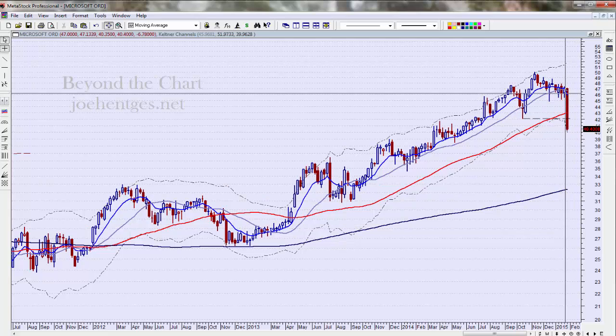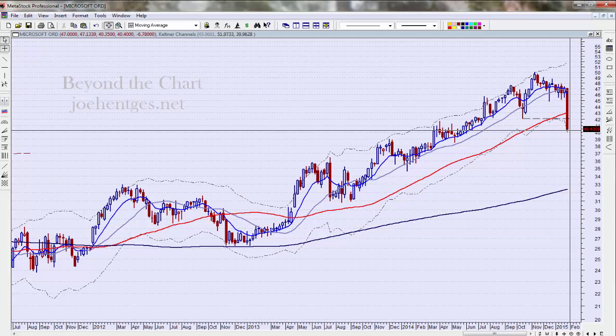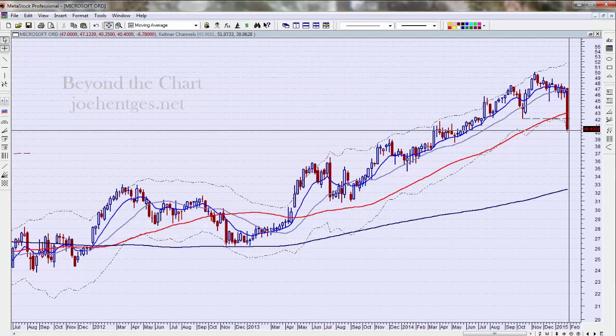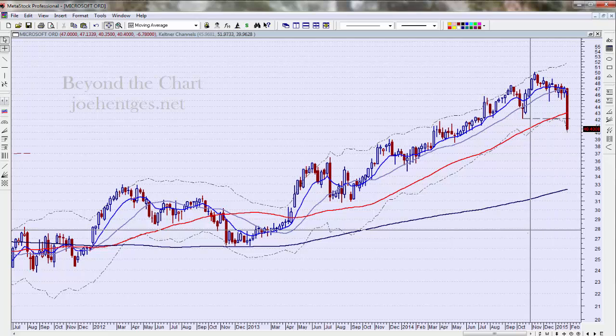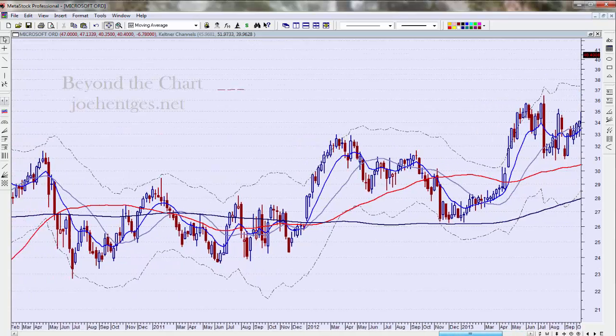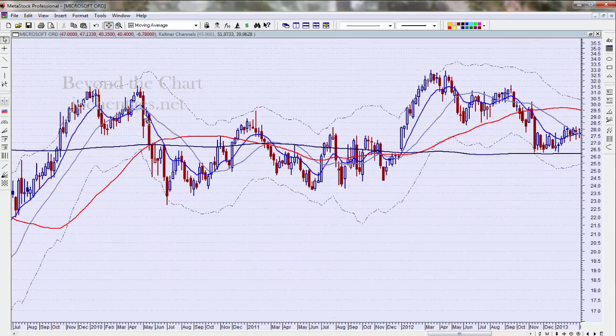And look at this huge drop. Okay, so I don't know. Could this be bouncing? Yeah, it could bounce. But let's take a look at some previous big drops. You had a big week here, and then next week rallied, and then it just went sideways for weeks. There's one situation. Here's another situation, a couple big drops. Got a little bounce here, and then it just kept dropping.